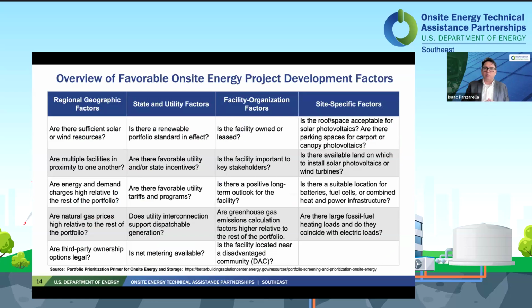So here's a table that breaks down some of the factors that you should look at to determine whether you have a favorable on-site energy project development opportunity. There are regional factors, and that may have to do with things such as what are the solar or wind resources or other energy resources in the area. Or, for example, is third-party ownership allowed? That would be a way that an organization could work with a third party that would invest the capital.